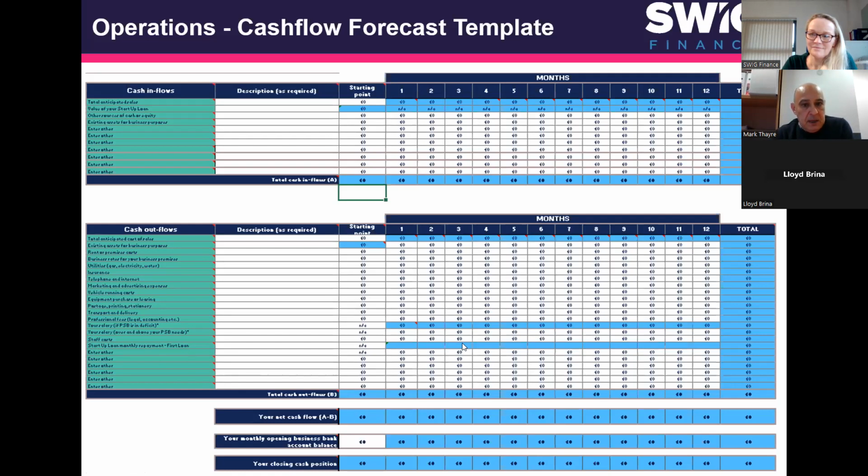But they're the kind of things that we're going to be looking at. And what isn't showing on the screen is the closing cash position, one of the things that we look at and you should be considering. As I say, this is trying to replicate what you think your business bank account is going to look like for the next 12 months. Has anybody got any questions on that?